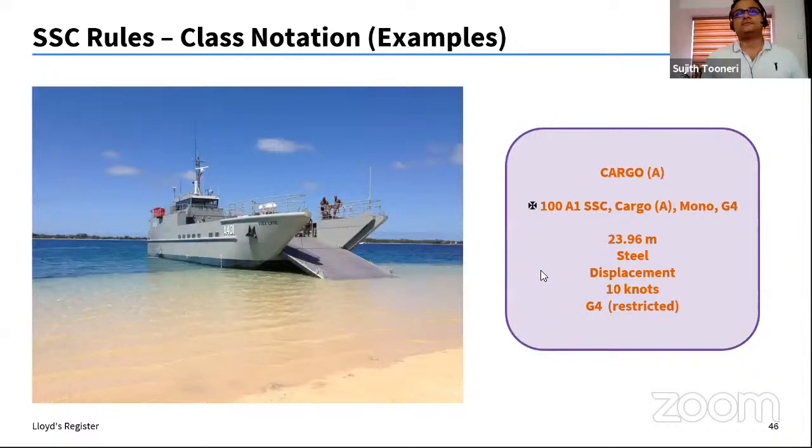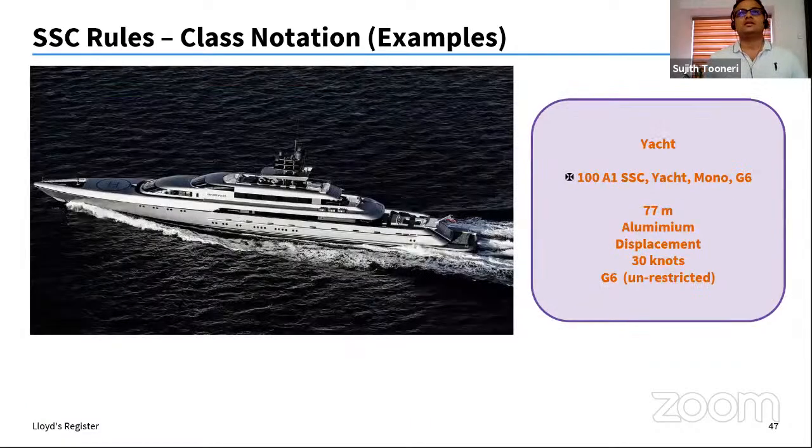And another is fully built and maintained to class, SSE, cargo A, single hull. G4 means within 250 nautical miles from the shore, and it is not an HSE craft. That means it is a displacement mode of operation. This is a super yacht, 101 SSE yacht, mono G6.